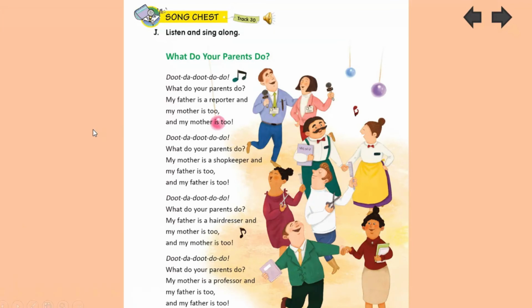Track 30, Song Chest, page 49. J, listen and sing along. What do your parents do?